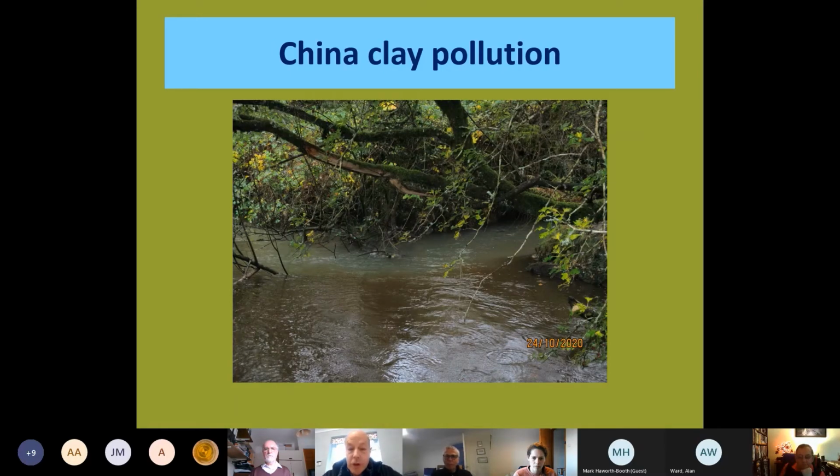This photograph shows China clay in a stream meeting the main Par River, and the distinction is quite clear, I think. Now, this may not be recent spillages. In fact, it's quite possible that it's China clay in the banks of that stream that are being removed by the higher river levels as we get more rain, but it's still a factor to take into account.